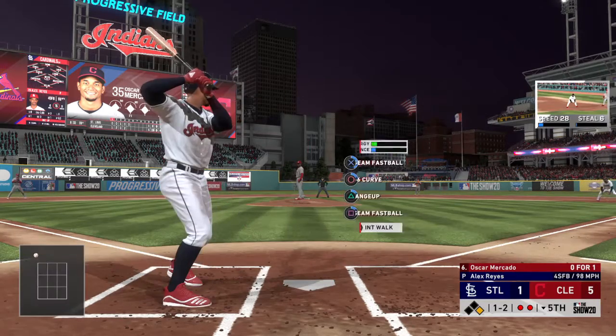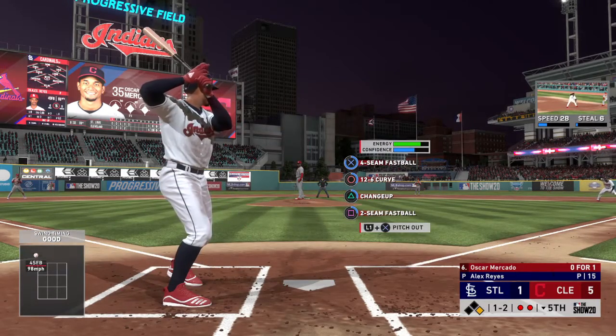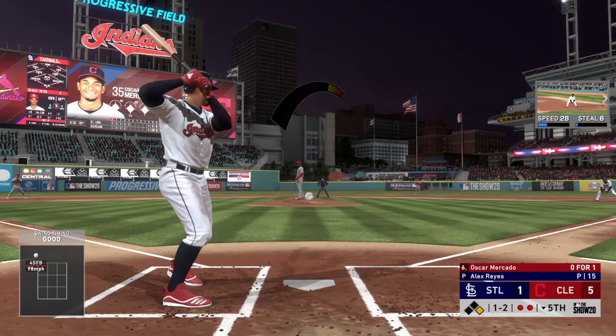Now one ball, two strikes. That's just too much velocity upstairs to get good wood on it. He's going to have to lower his sights. The 1-2.